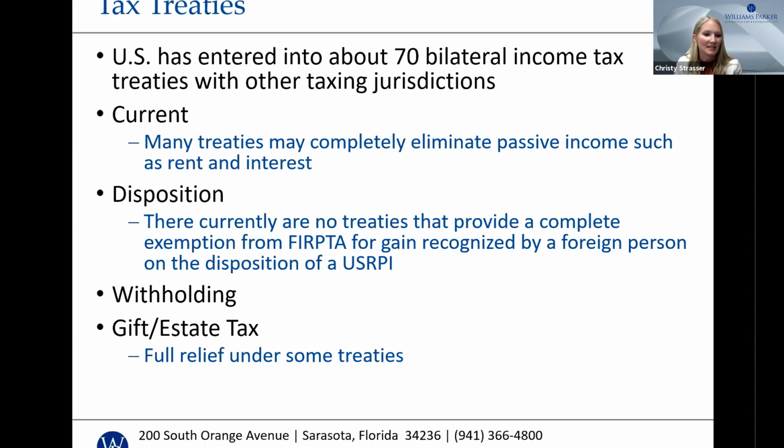Gift and estate tax treaties are separate from income tax treaties, and there are a number of those that can provide full relief from gift and/or estate tax. So something else to keep on your radar: if you have foreign individuals, you might want to ask them if they've considered a treaty before they decide how they're going to take title to their property. Or of course, always reach out to a CPA or a tax attorney if you have more specific questions.